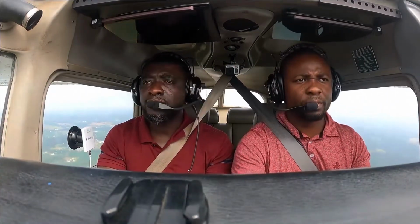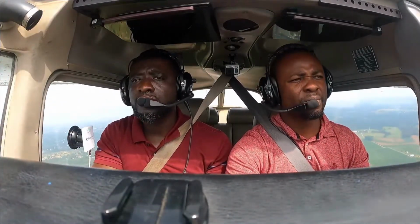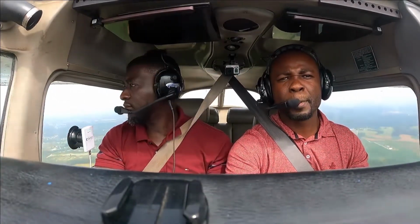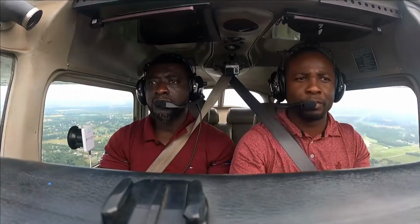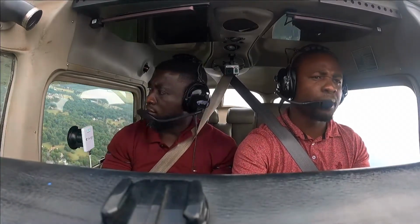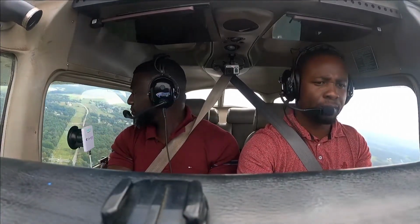Montgomery traffic, Cessna 2621 Zulu, 4 miles north of the airport, inbound for runway 14, Montgomery. Alright, so that's the airport. We're going to run parallel to it, then make a rectangular pattern back to final. Montgomery traffic, Cessna 2621 Zulu, on left downwind for runway 14, Montgomery.